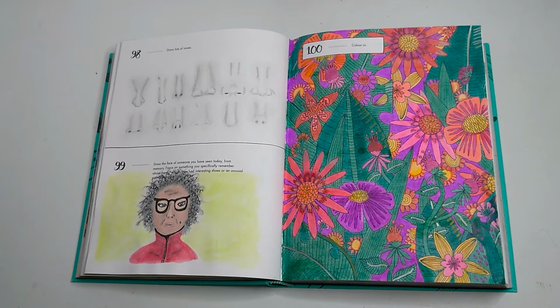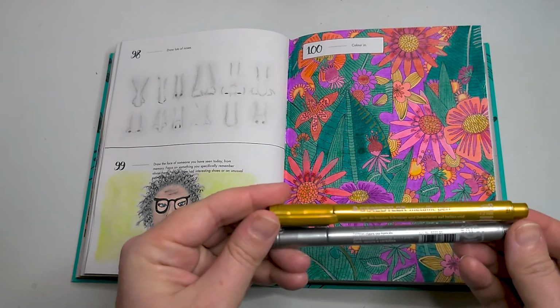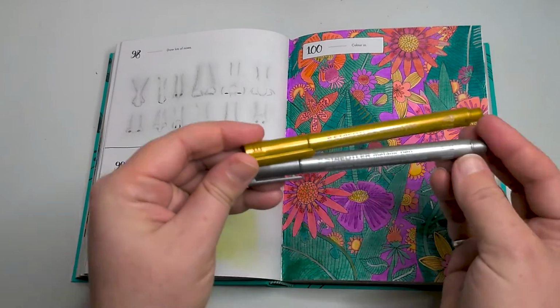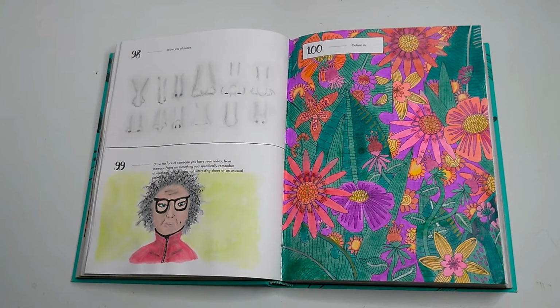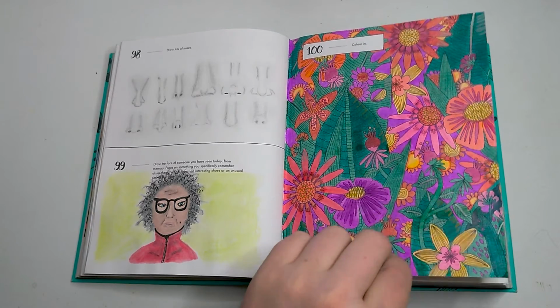Okay, so yeah, just added a bit of gold and silver on there. I don't know if it made too much difference, but these are the Staedtler metallic pens that I used. I forgot to mention the reason why I gessoed the page was because I didn't want the felt tips to bleed straight through. I didn't want them going through to the next page.